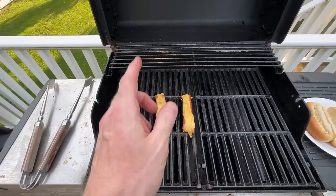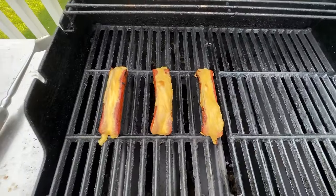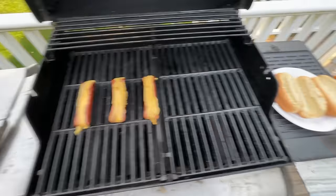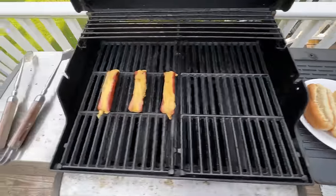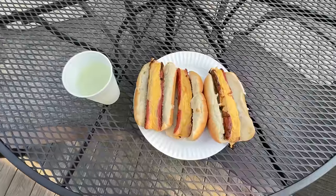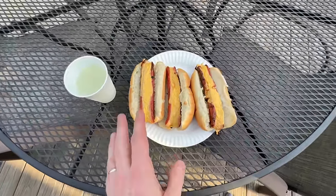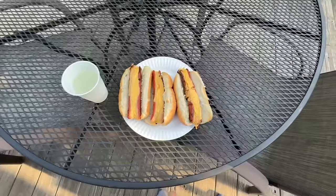So two are for me, one is for Little Miss Primetime. She loves a Primetime cheese dog. We're gonna get these on the buns. All right, there we go. They are all set. Got some lemon and limeade mixed up. It's been a long day. Looking forward to munching down on these cheese dogs.